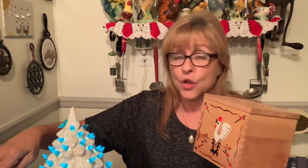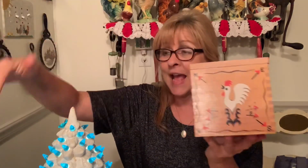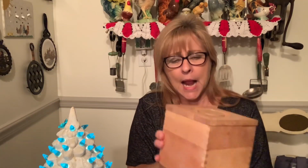So I have the really big one for your flour, the next size for the sugar, then we have the coffee and the tea. And I paid $7 for the set, which I thought was a great deal. My mother had something similar to this when I was little. So I don't put canisters out on my counter because I have limited counter space. So these will be for resale.